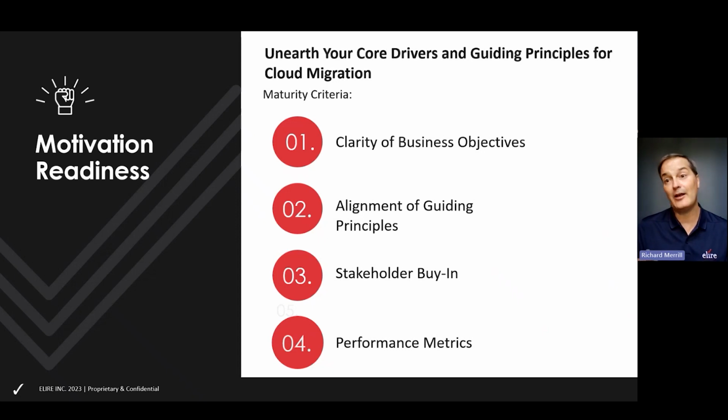They can be things that help you make key decisions when it comes to requirements, configuration, design, etc. Examples of guiding principles might be that you want to achieve best practice, or you want to decustomize as much as possible, or you want to automate as much as possible, right? So what are those guiding principles? Are they documented? Are they understood?